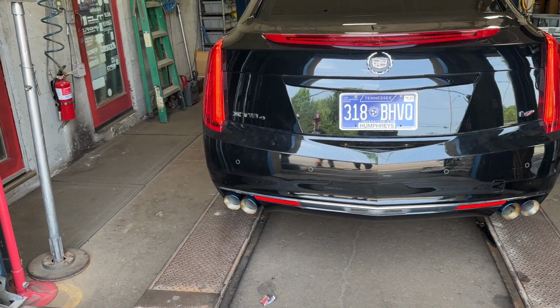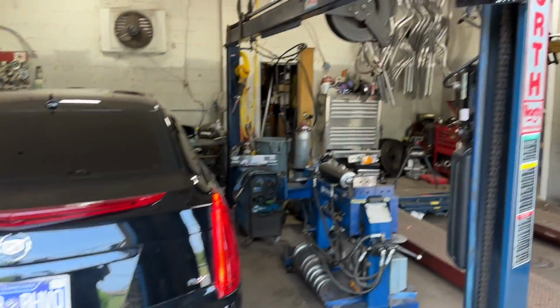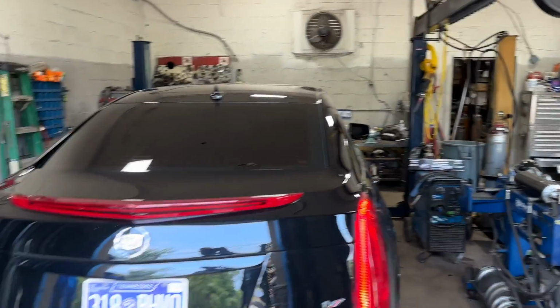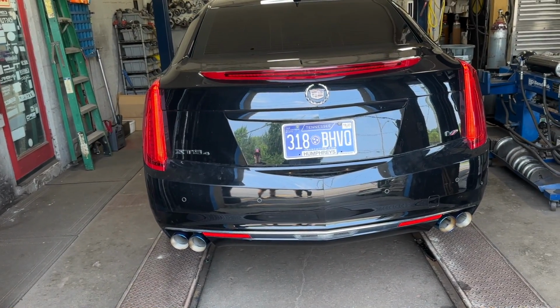It was like 74 before on the sound decibels, so it's got a lot louder. So it's right at 96. Not bad. So it's getting 20 decibels almost.